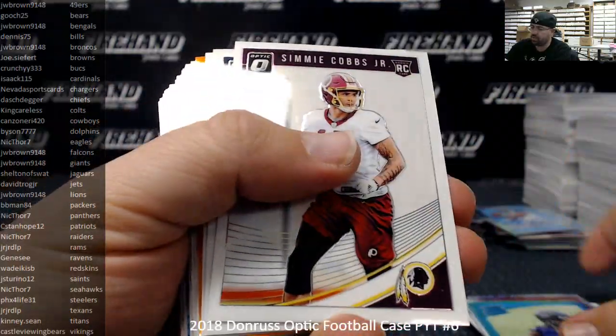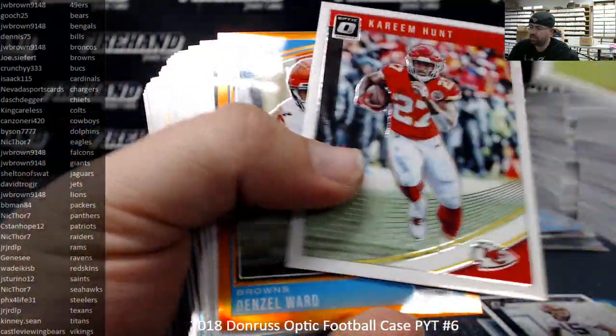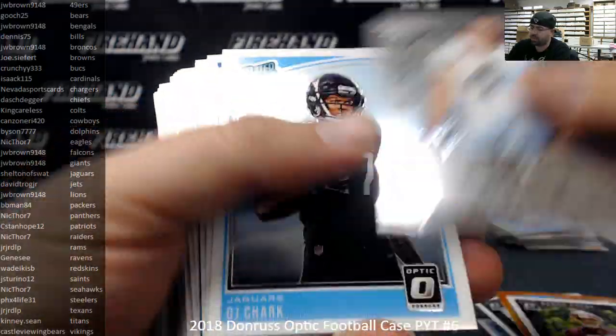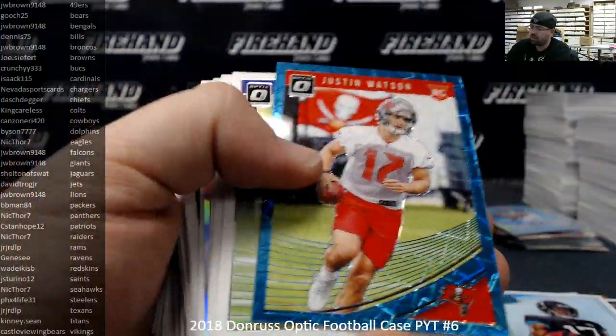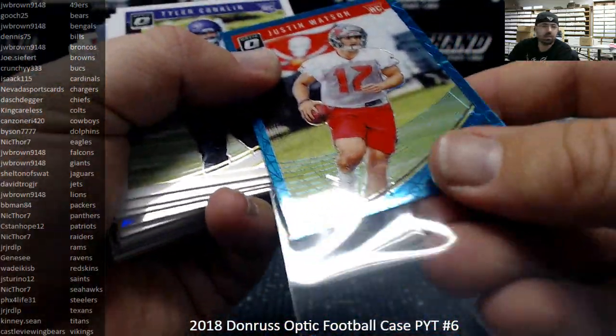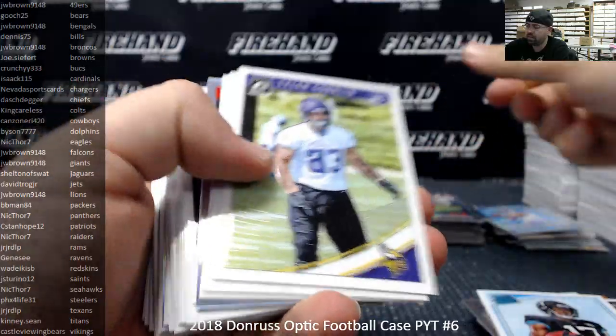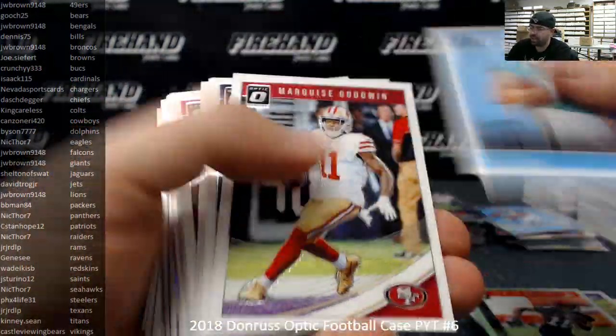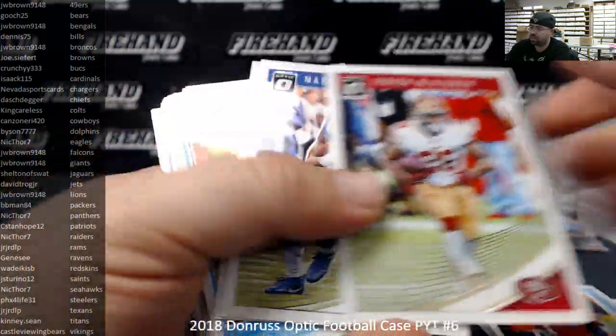Jordan Lasley, aqua. Simi Cobbs. Denzel Ward, orange, 199. Deron Payne. Derek Carr, elite. D.J. Chark. Teal Velocity, Justin Watson for the Buccaneers. The Bucks going to Crunchy. Tyler Conklin. Damian Ratley, silver. Mikey G. Logan Woodside.